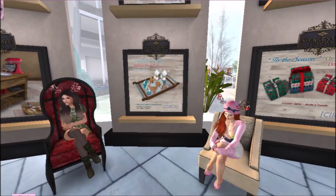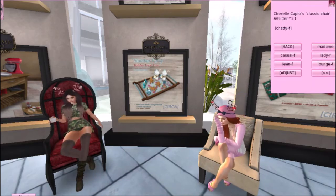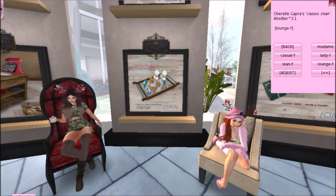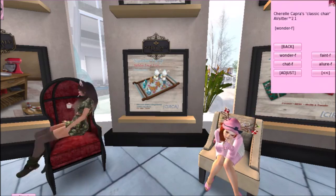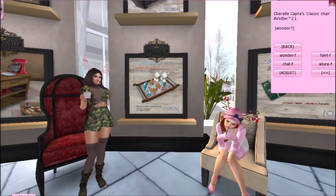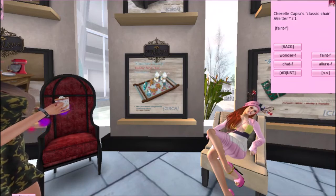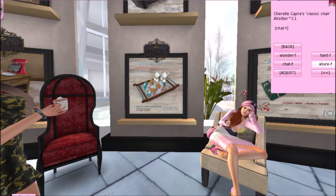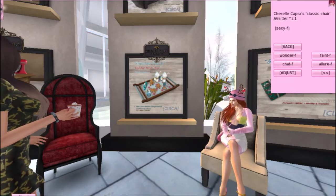Let's see. Lady. Chatty. They have drink and reading, but it doesn't look like it brings up a book or anything. Maybe it's for you to lay your own. Maybe. Faint. So I'm gonna see how many landing packs this is. Four. That ain't too bad. Allure. Sexy. I think I'm gonna get that chair.